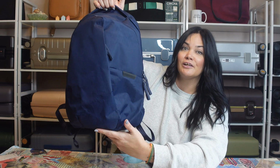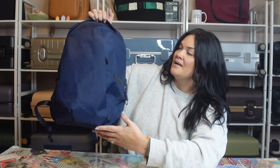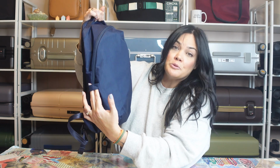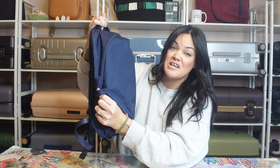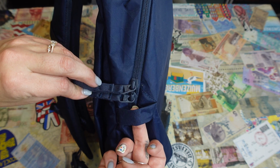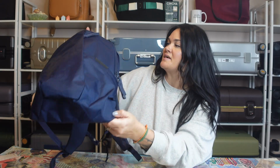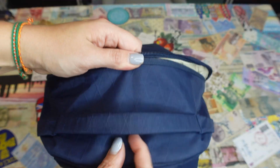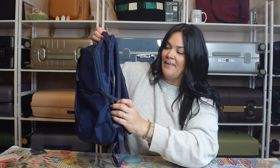So when it comes to the loops that the daily backpack has, this one does have one on the side here, which again you could use for attachments to anything, or you could use this again to lock your zippers into place. But there are no loops on the bottom and there are no loops on the top, just this top grab handle here.